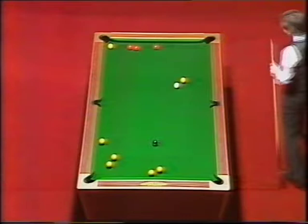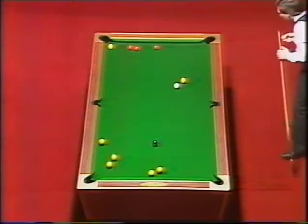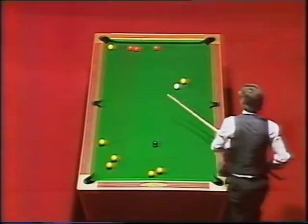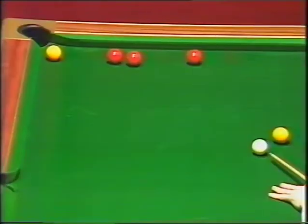He had to hit that thin and hard to get back at the table, but unfortunately for Peter, he made contact with one of the yellows and the black ball has ended up right out of position. The cue ball has ended up right out of position next to the black. Now he's in big trouble in this frame.